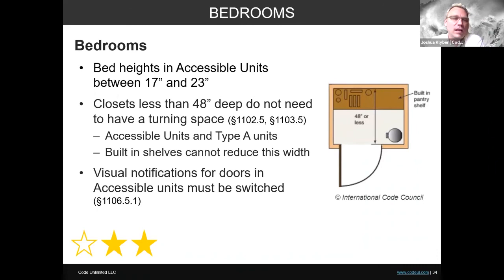In bedrooms, in accessible units, so that'll be hotels, Airbnbs, monasteries, undergraduate dorms, the bed heights are specified now between 17 and 23 inches. How does this relate to the upper bunk in accessible units within dorms? That is an open question. It has not yet been raised, and I look forward to seeing what happens when we have to interpret that.